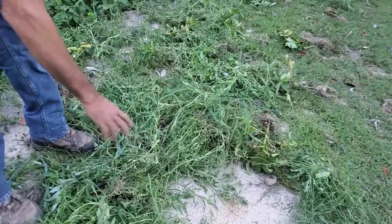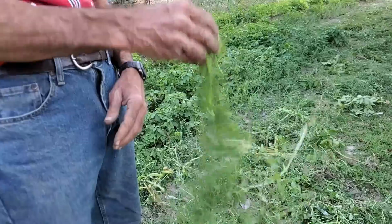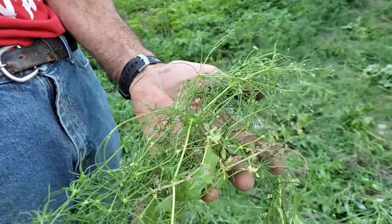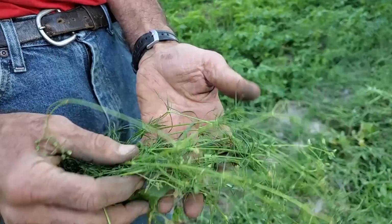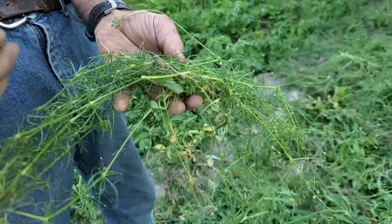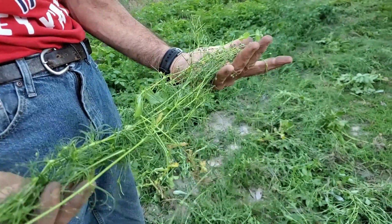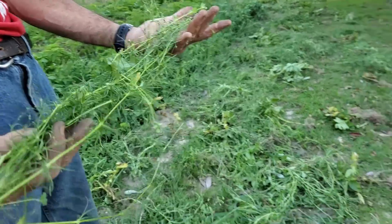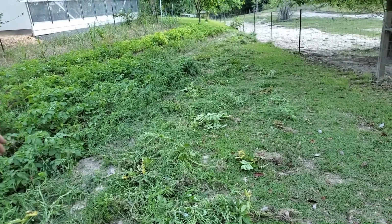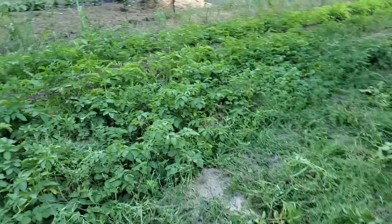And we have a new weed here this year. I don't know what it is, and it's only in the Red Norlands. It looks like some kind of asparagus-type weed loaded with little blooms all over it. It's tall. It was in there by the piles. I mean, it's everywhere. We've never had that weed here, and it's only in the Red Norlands. It's not in the rest of the potatoes. I don't know why that is.